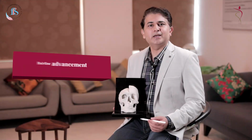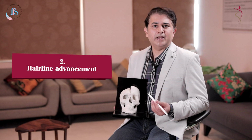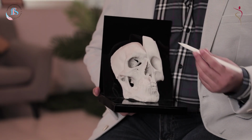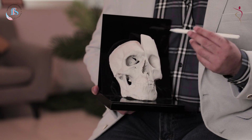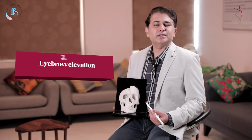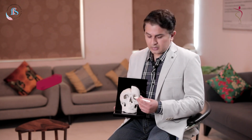Hairline advancement: the treatment is the best option to feminize the forehead height and hairline shape, as it dramatically shortens the forehead. Orbital contour is the surgery to give a smooth contour between the forehead and the nose by altering the size and shape of the orbital bone. Eyebrow elevation helps to reposition the eyebrows at a higher location, and this offers a high curvaceous kind of eyebrow which looks more feminine.